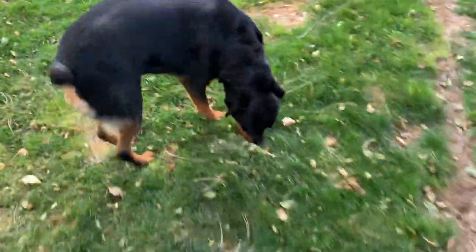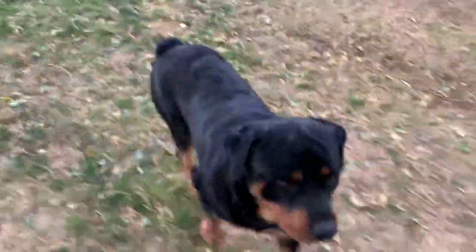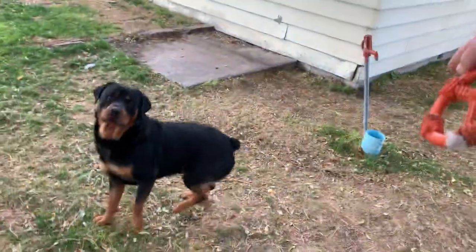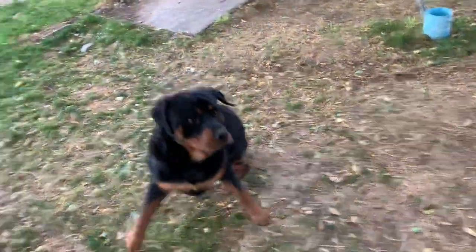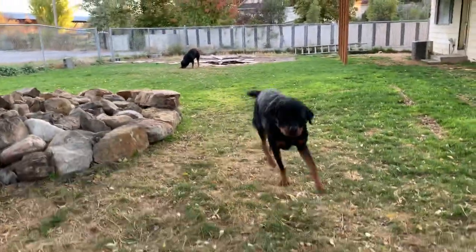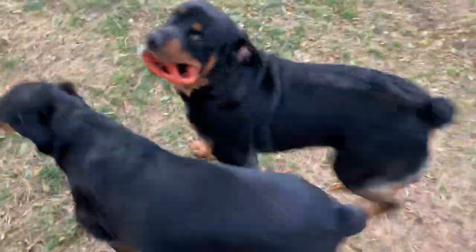Hey, mama. Hey. Fluffy, do you have a toy around here somewhere? Toy right here. Sit. Good boy. Okay, go get it. Y'all done? Good boy. Bring it back, Fluff. Okay, so he likes to play this game where he kind of keeps it away from you. Come here. Good boy. There you go.